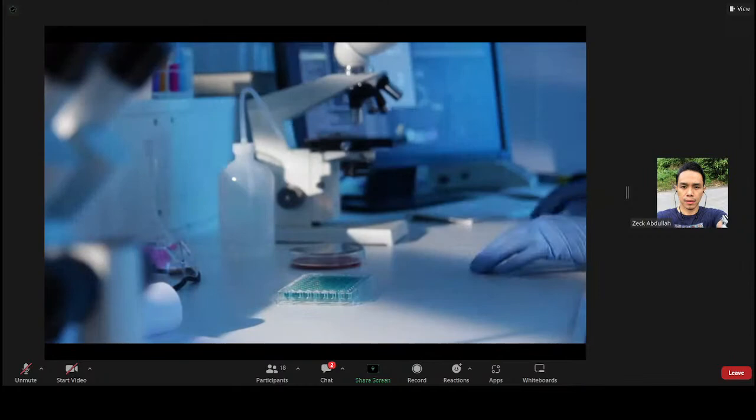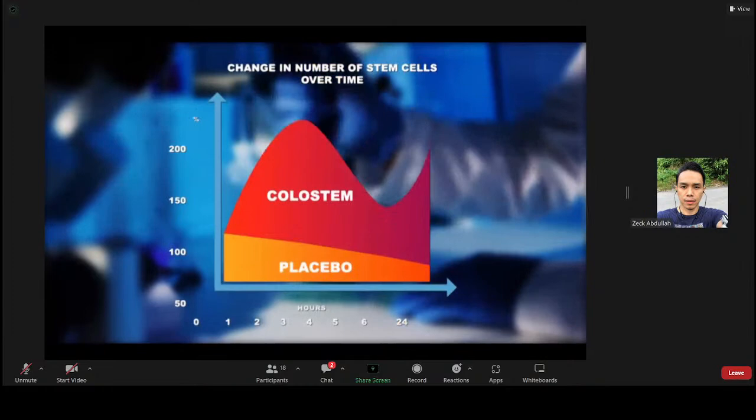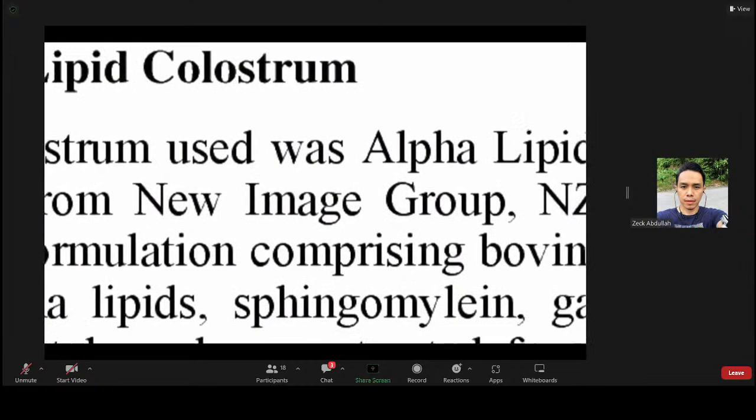Independent scientific trials have shown that New Image Colostrum elevates levels of adult stem cells in the blood by up to 50% when compared with blind placebo controls. Published abstracts of independent trials led by renowned immune scientist Dr. Jill A. Webster of the University of London provide supporting evidence.